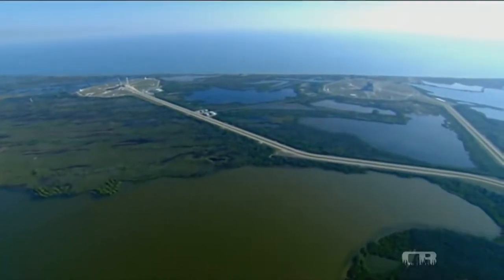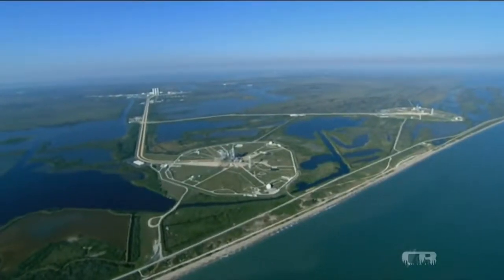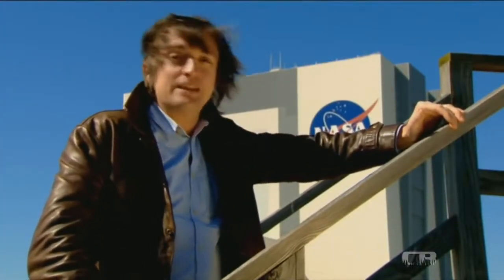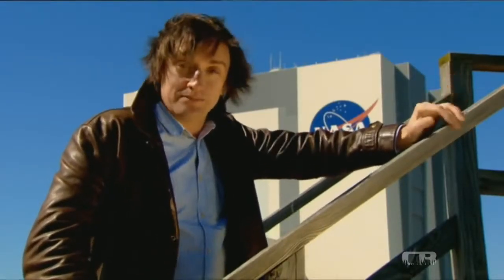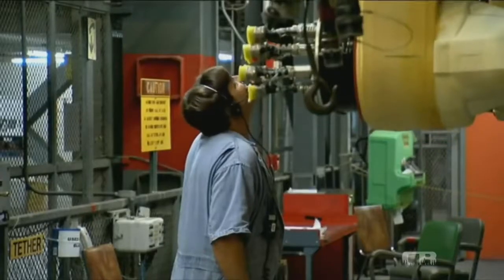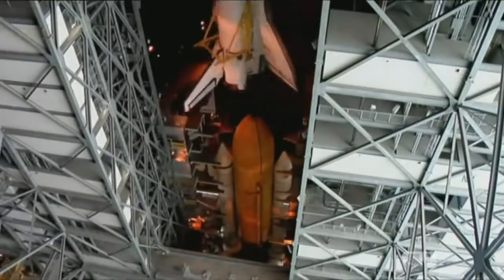A fleet of 5 shuttles has blasted off from the Kennedy Space Center more than 130 times. They've delivered well over 1,000 tons of cargo, including most of the International Space Station and the Hubble telescope. Not bad for a delivery truck, albeit quite an expensive one. A new one will set you back a cool $1.7 billion. And taking it out for a spin costs about $450 million.